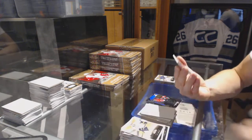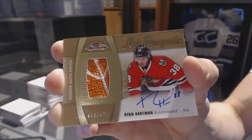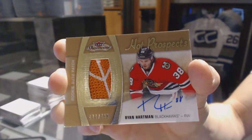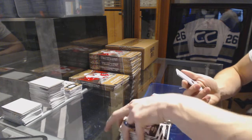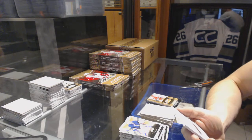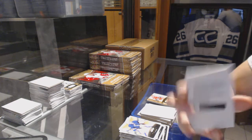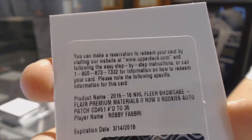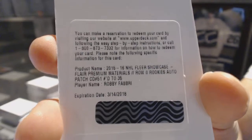And, oh, that's cool. We've got a Hot Prospects rookie patch auto numbered to 499 for the Chicago Blackhawks, Ryan Hartman. And a redemption for a Fleer Showcase premium materials. So Fleer Showcase patch and auto numbered to 35 for the St. Louis Blues, Robbie Fabbri.